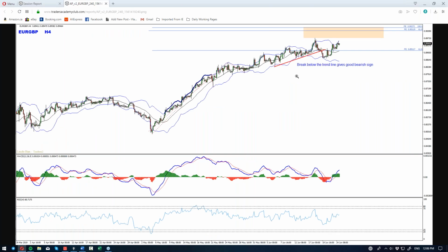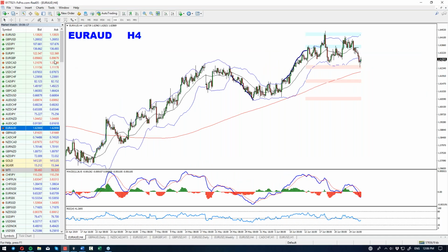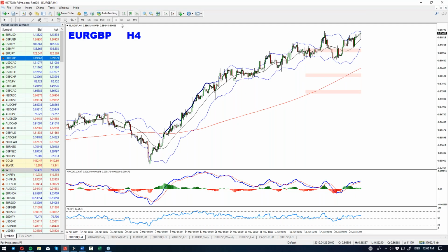Euro versus the pound. Break below the trend line should give bearish signs. Now this is the critical area. We are dancing around the same 0.90. So not much happens with the euro versus the pound. It is still in the same area, same zone, doing basically nothing. So the view remains bearish.